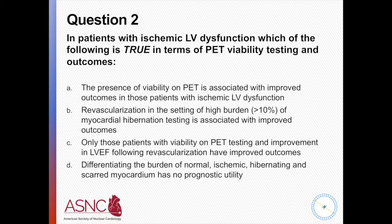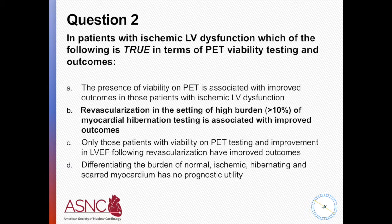It has been proven in studies that when you have a high degree of hibernating myocardium, these are the patients who actually benefit in terms of cardiovascular outcomes. And we saw in this patient that not only in outcomes, but they can also get benefit in terms of symptoms, functional capacity and ejection fraction. So this is the right answer here.